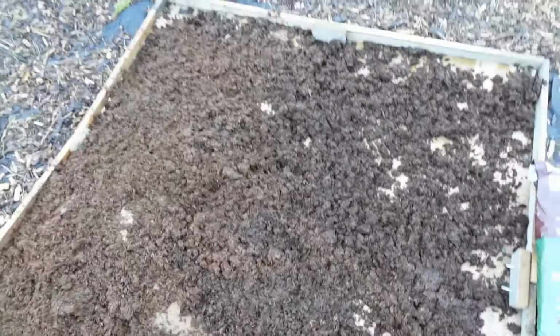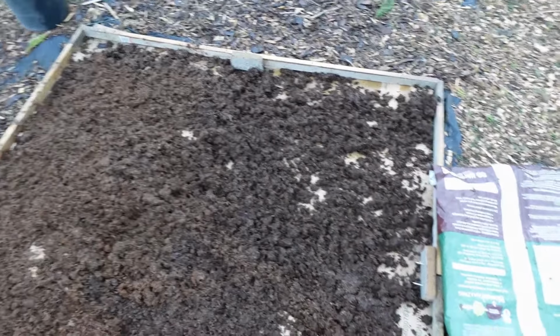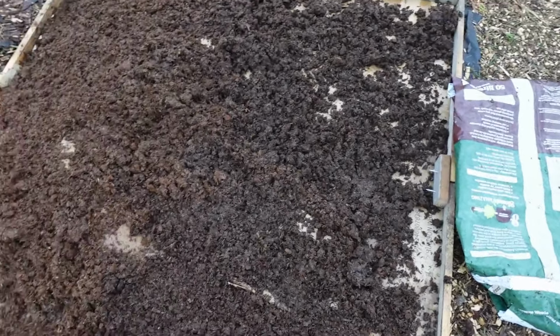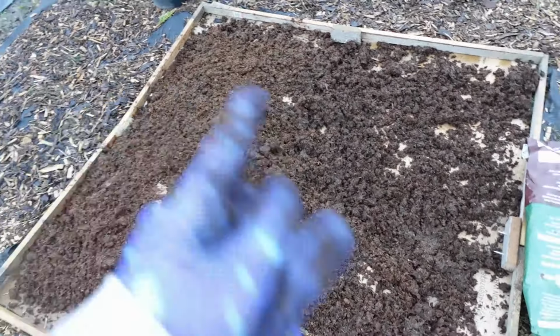I think it's just like decomposed straw and stuff. I think it's like one step before compost, hence why they can't call it compost. But some of there's mud on top of it. So I think this is fine.